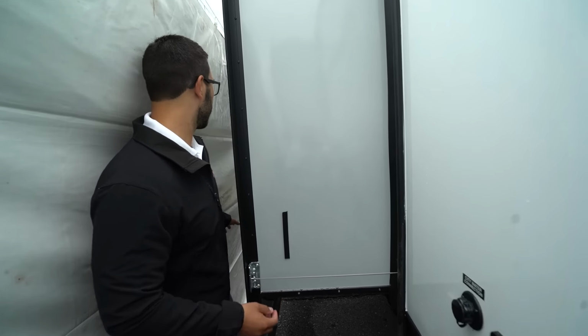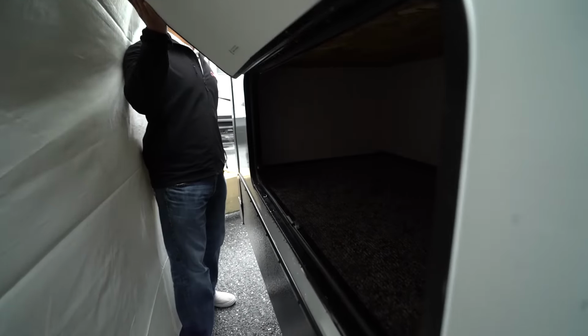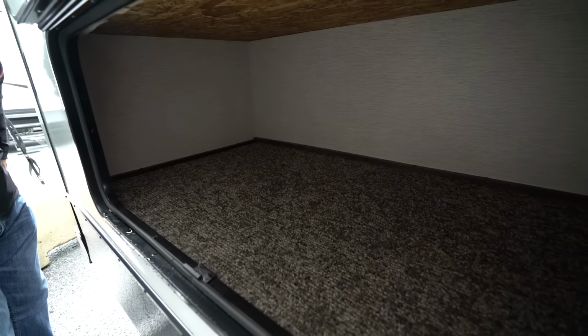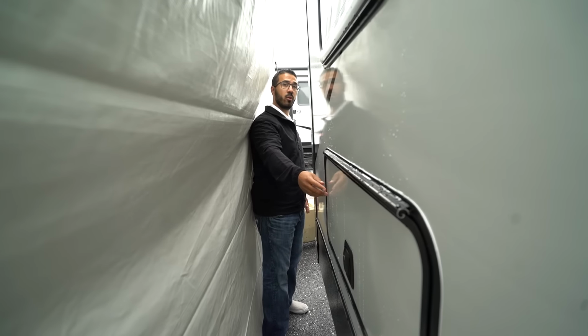And then if we sneak right along here, bear with me, it's a little tight, but I do want to make sure you see this. This is built right into the slide here. That is underneath your king bed. So you have some awesome storage space right out there. So just in case, you know, the pass-through is a little bit smaller than what a lot of times you get, but it certainly makes up for it right here.